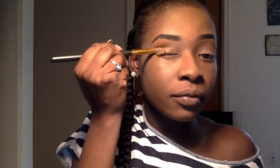Now I'll be putting on my eyeshadow base by NYX. You can use any brush just to add it on. It doesn't have to be soft. It's completely up to you. And you just want to put it just on the top of your eyelid, of both eyes, please. Now this just makes your colors pop more.